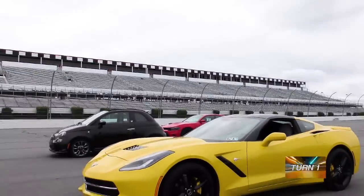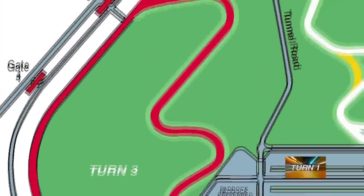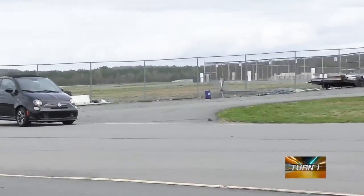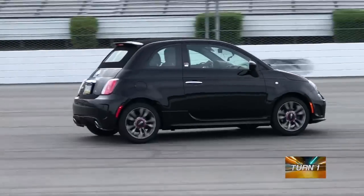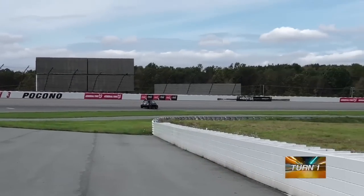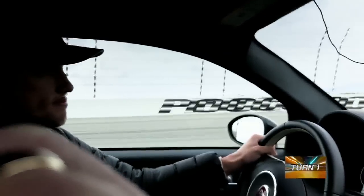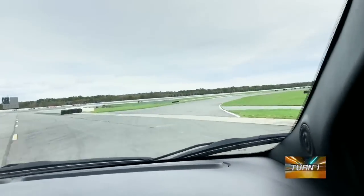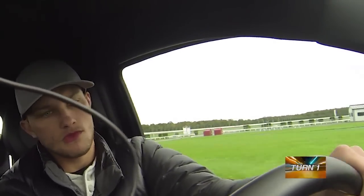Straight-line drag race is one thing. Now let's see, from my view, what really matters. The twisties. Yeah, let's see what we can do. Here we go. Pushing the thing.